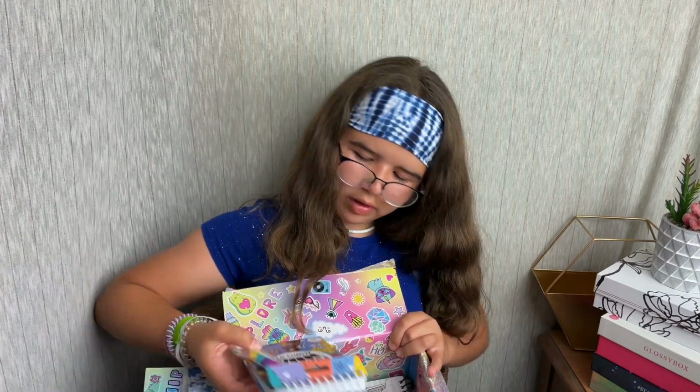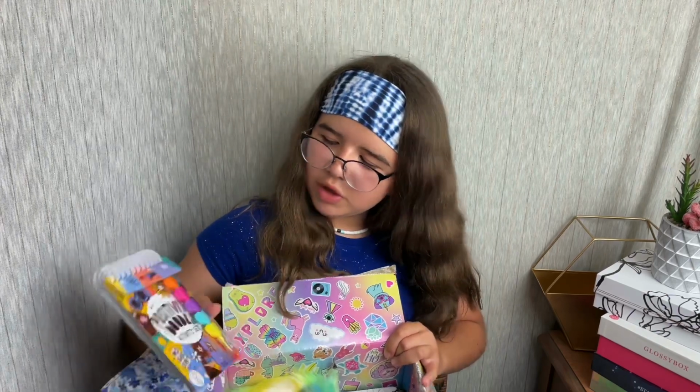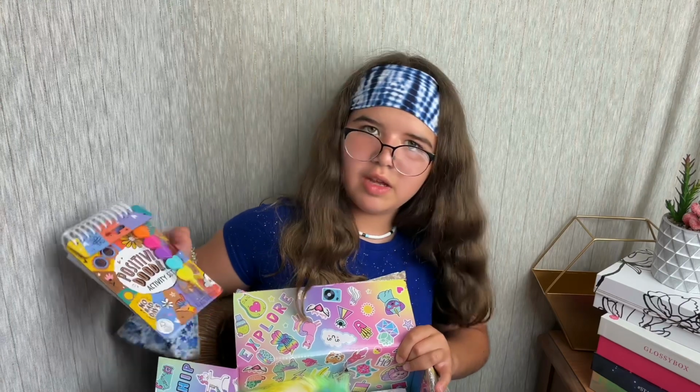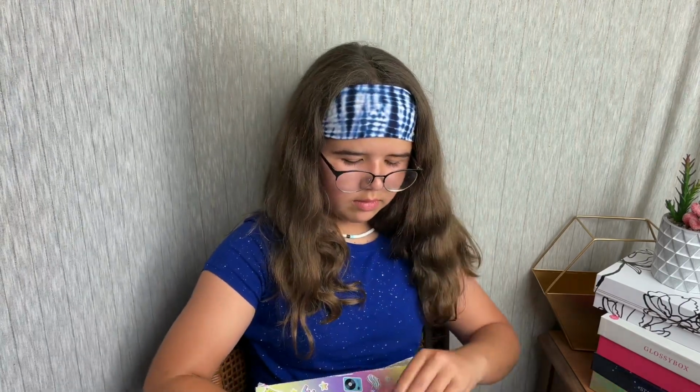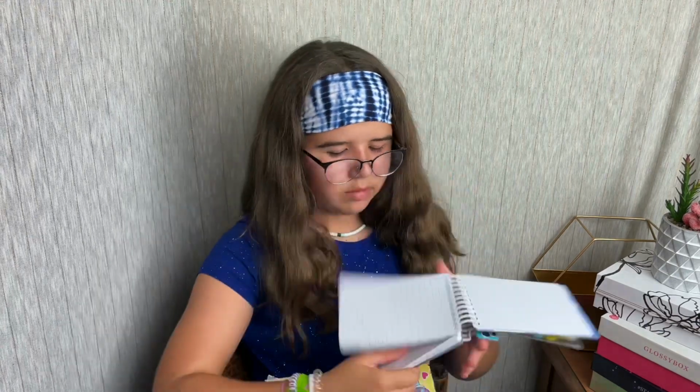A positivity doodle activity set. And it comes with a super cute little marker pen thing. Oh, I love that. Wait, let me look in it. That's one of them. Beautiful.